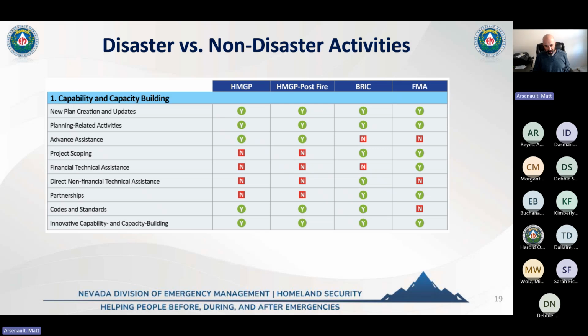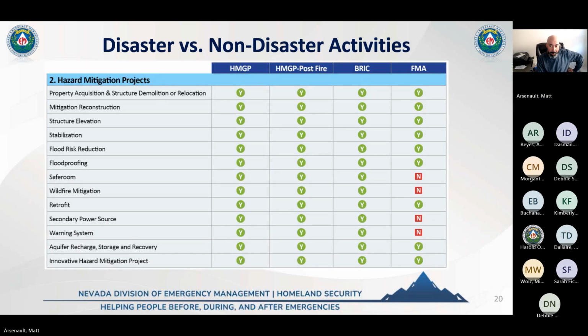Unfortunately, FEMA doesn't really give an example of what an innovative C and CB activity is, but it is eligible across all 4 grant programs. And then, like I said, now we're getting to the hazard mitigation projects: property acquisition, mitigation reconstruction, elevation, stabilization, flood risk reduction, flood proofing, all eligible across all 4 grant programs.